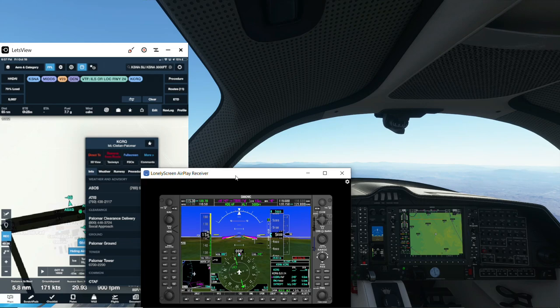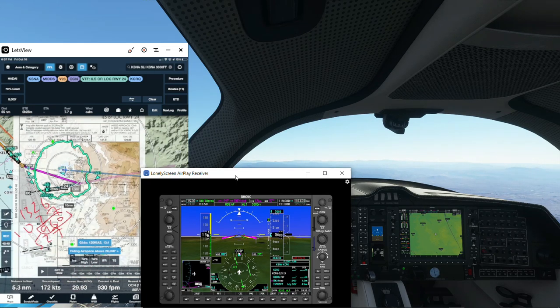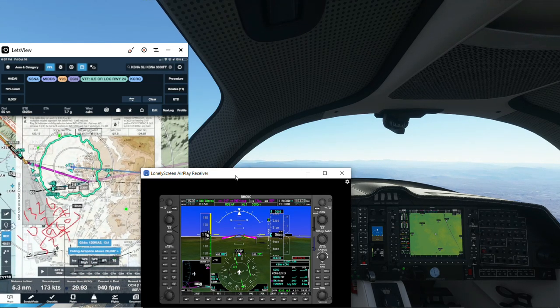Number 39 Victor, camera, you're at your 11 o'clock and 6 miles, report in sight. Airport in sight, 39 Victor. 39 Victor, clear to visual approach, runway 8, contact camera at tower now, 128.2. Clear to visual, number to tower, good day, 39 Victor.